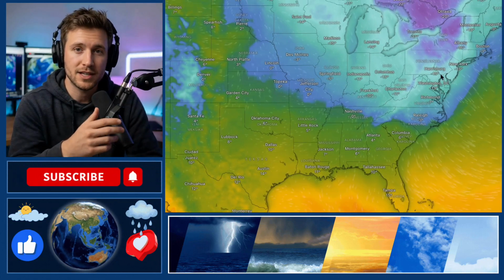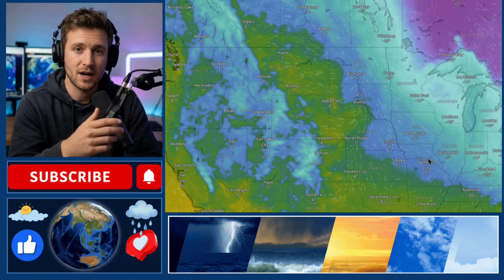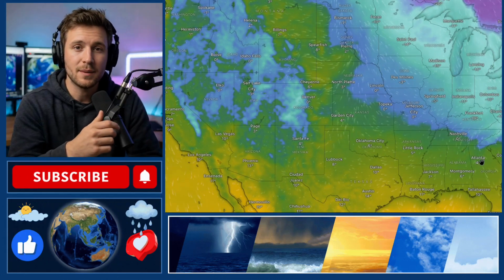Now let's talk about moisture. This is a big part of the story. We've got humid air masses feeding into the central and eastern regions, and that's setting up areas of precipitation. The moisture is coming up from the Gulf of Mexico, streaming northward and interacting with that temperature contrast we just talked about. If we look at the radar, you'll notice the rain and snow aren't spread out evenly. They're showing up in bands and clusters. Some areas are seeing steady, prolonged precipitation, while others are getting hit with shorter but more intense bursts.